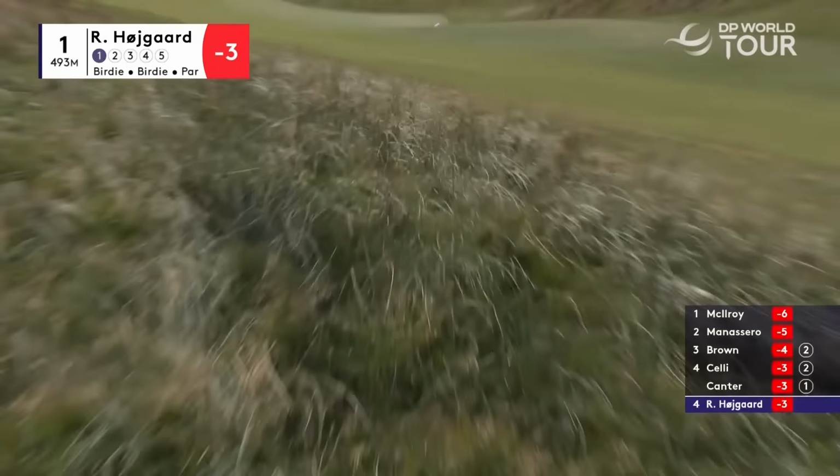12th tee, par 5. This one's going to get a seeing to, but find the fairway. Oh, did it ever split the fairway. Smidge down left. Sweet drive. Yeah, I got it pretty much straight off left. Rasmus Højgaard, second to the par 5, looking for an eagle. Beautiful strike. Just sublime.